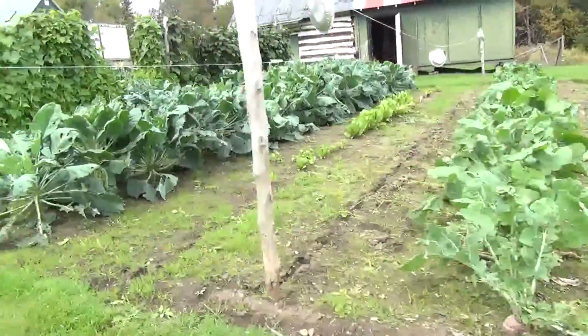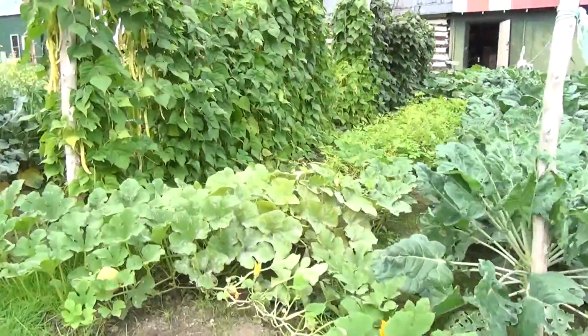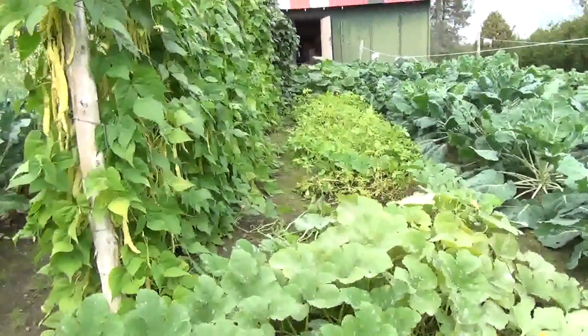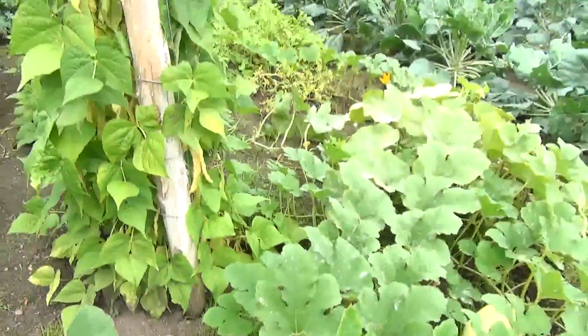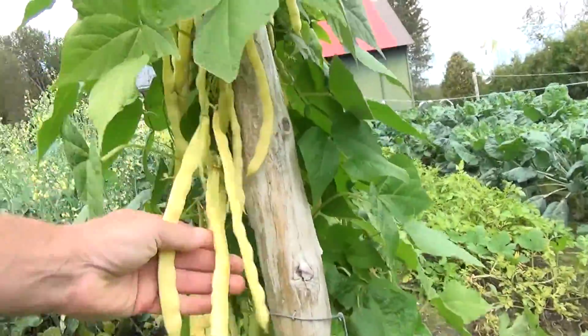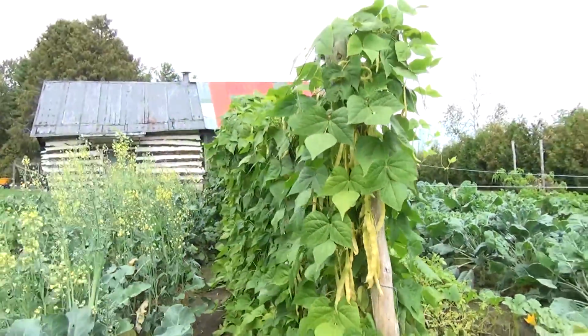Now, coming down here to the spaghetti squash. Spaghetti squash is a failure this year, but I think it's just because this end of the garden is so bad. But I think there's 9 spaghetti squash total, and I love spaghetti squash. But it's not good. But the beans, we've got. I'm going to save some of these for seed because they're a nice plant.